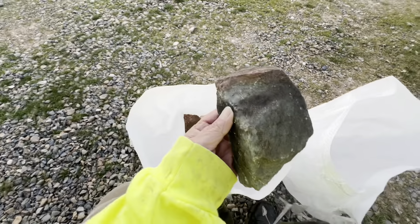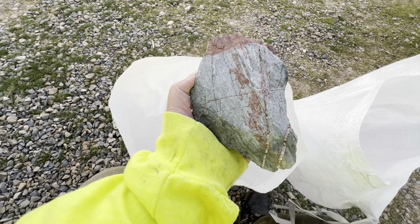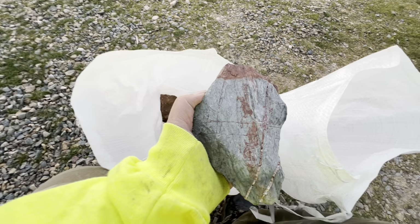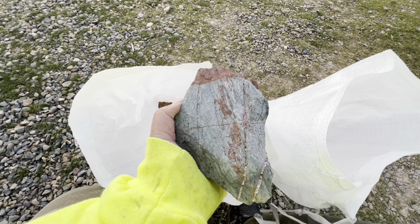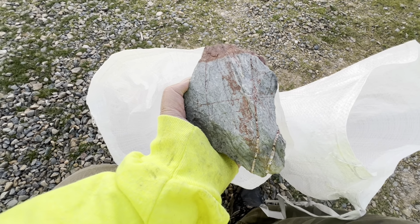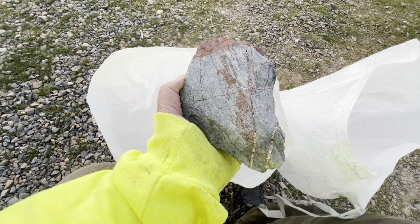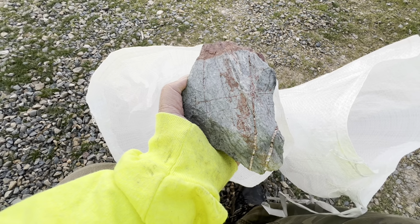Let's get this one out. Okay, that's not the geology that's supposed to be there. So this is why it's really important to check that lidar and see old workings. Somebody knew or found gold up there, and that is not the normal geology for the claim, so that's really great.